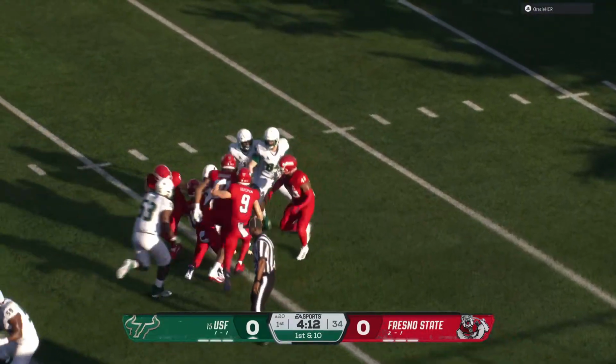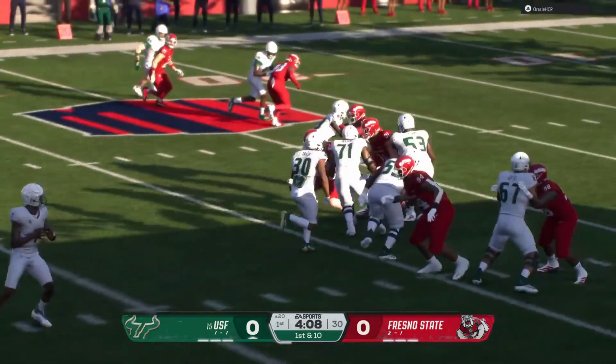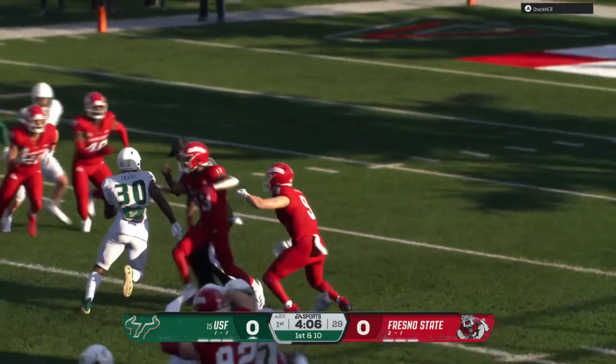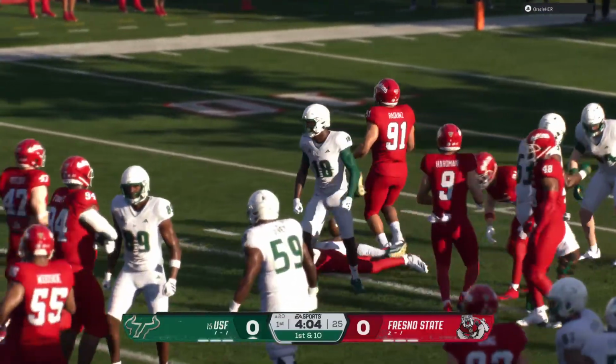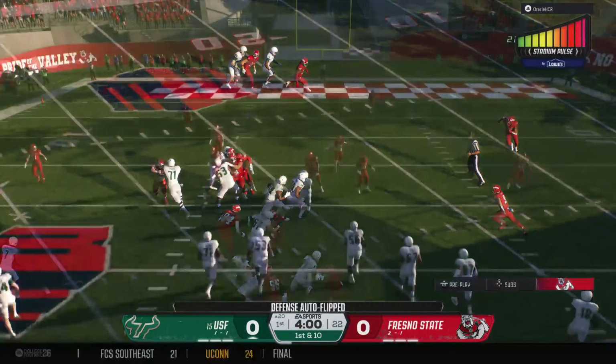I think throughout the week in practice, when they were game planning their opening script, I don't even know if they envisioned it going as well as it has. This has been beautiful. Nice balance, really nice rhythm. It feels like everything they're dialing up here on their first drive of the game is working to perfection.